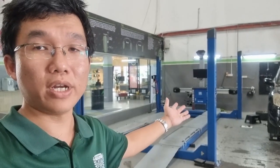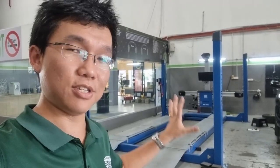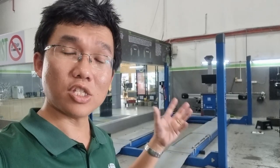Okay guys, you all know what this is lah. If you're a car enthusiast, this is something that you should be very familiar with. It's a wheel alignment machine that, you know, every once in a while, you should get your wheels aligned and balanced so that it preserves your car's dynamics.